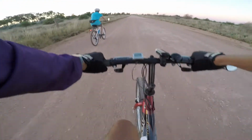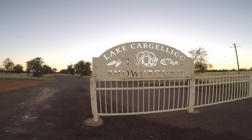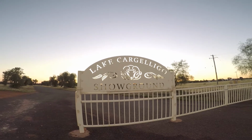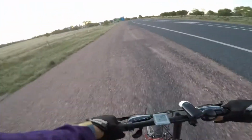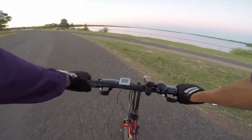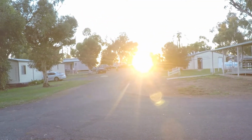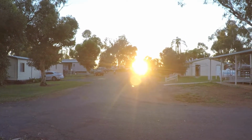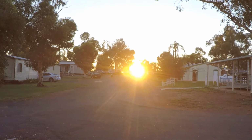Few bumpy corrugations here. I like that sign for the showground. Looks quite pretty. Wiradjuri country. There's Lake Cargelligo in front. It's a beautiful sunrise on the last morning, time for a nice early paddle. We'll go to the actual main part of Lake Cargelligo today.